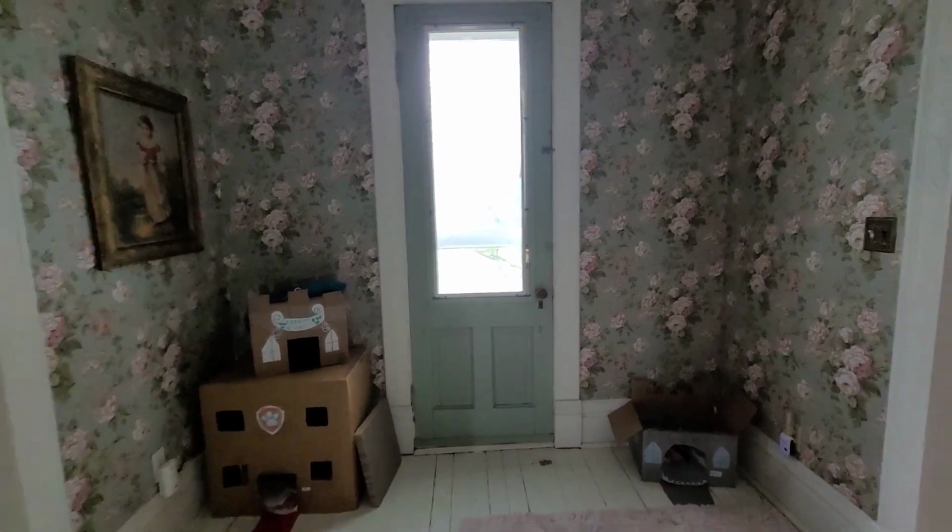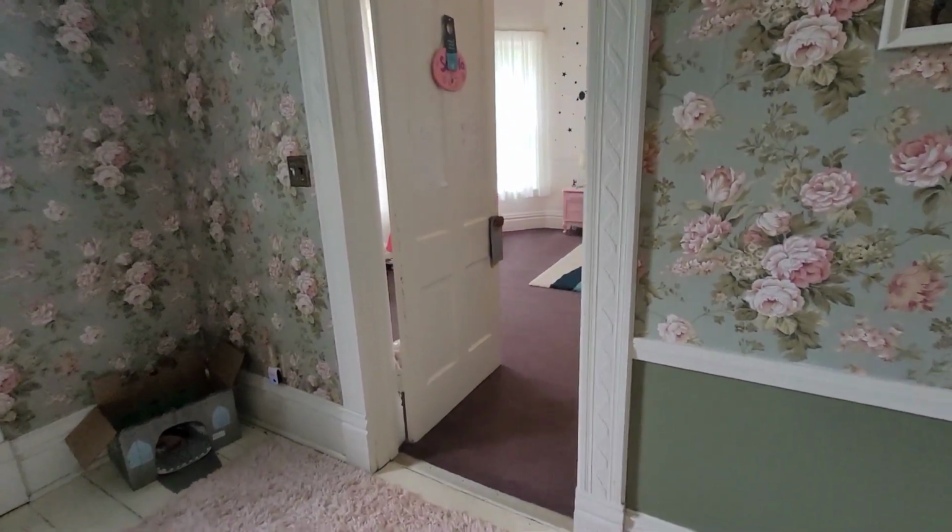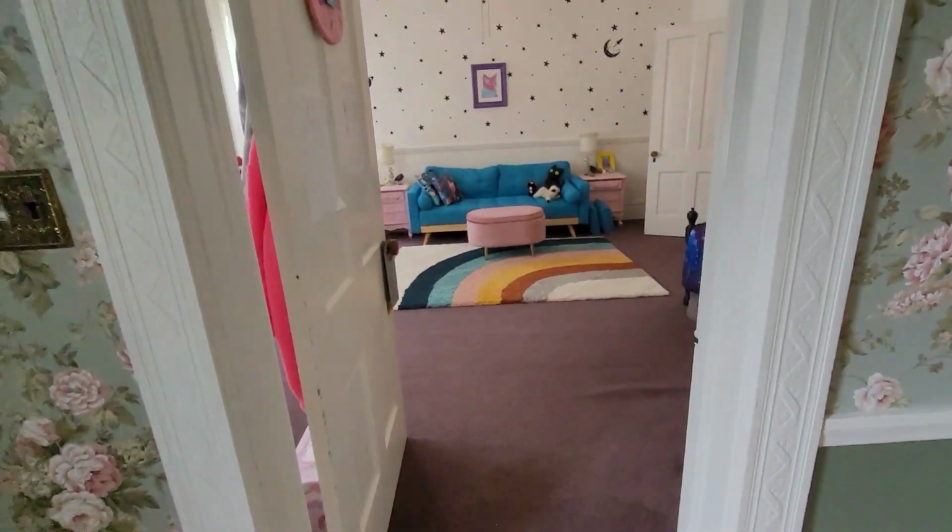Yes, there is a lot of floral going on in here. Lots of floral wallpaper, so luckily I like it. It's pretty. I like the color and the print. So same as downstairs, there's 2 rooms on each side. So like I said, outside the house is very asymmetrical.